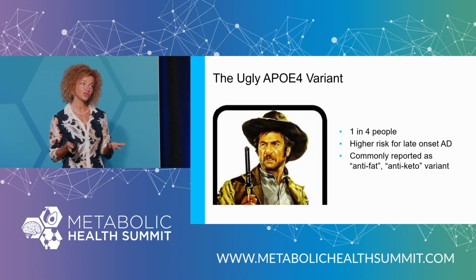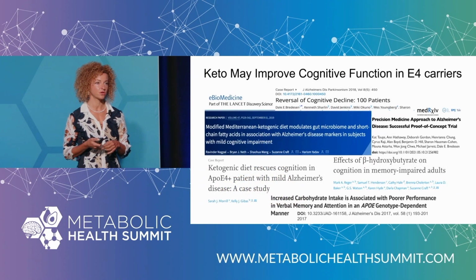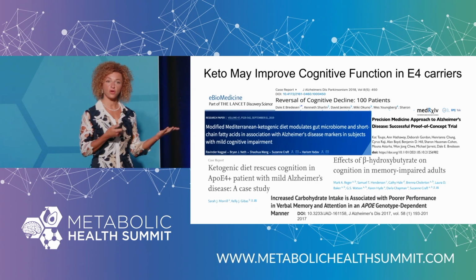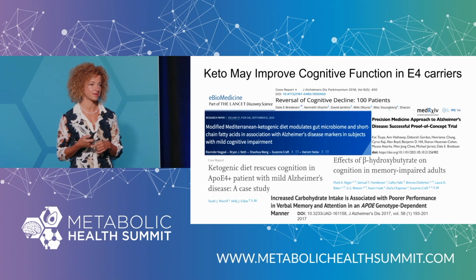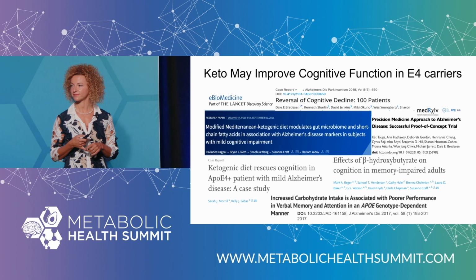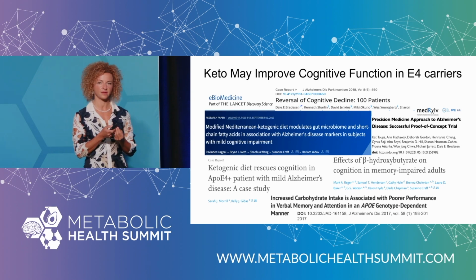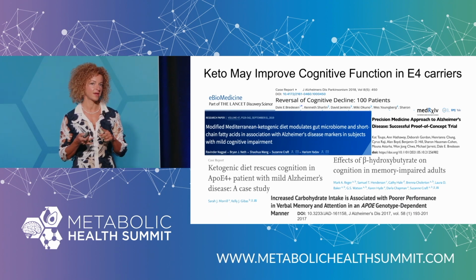This might be potentially misleading advice because new research from both case reports and randomized clinical trials shows that E4 carriers with mild cognitive impairment can improve their cognitive function on both a keto diet and a modified Mediterranean keto diet, rich in vegetables and fish and low in saturated fats. In contrast, E4 carriers who report consuming a higher amount of refined carbohydrates also report worse cognitive function. This is preliminary yet promising evidence that provides proof of concept for using a keto diet or a modified Mediterranean keto diet as one element of a multimodal cognitive health strategy, along with other lifestyle factors, such as sleep, exercise, stress management.